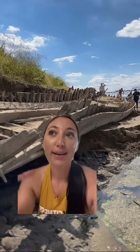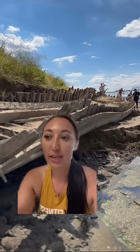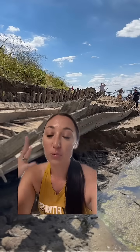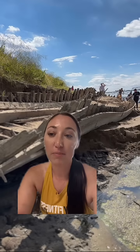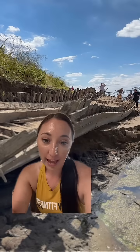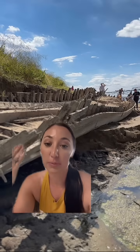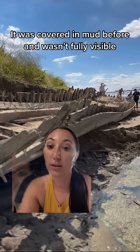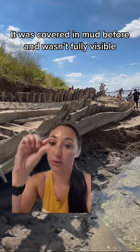And while we're on the topic of the water being low, yes, historically, the Mississippi has been low before, even lower than it is now. But what I was saying was the ship has never been fully exposed before. I wasn't saying anything about the river not being this low before. I was saying that because it's this low now, it is now completely emerged, whereas it wasn't before. Only 30 years ago, one time, just parts of it were exposed.